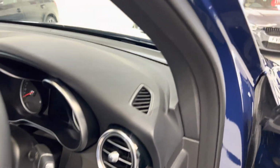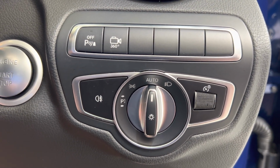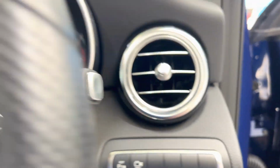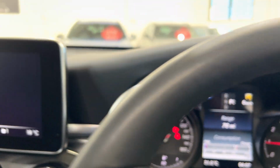Okay, let's jump in. Now before we do, I'll just show you, this is where we've got the 360 camera button, near your lights, keyless start. I am going to have to start the car because it is so hot. Let's get this air conditioning on.